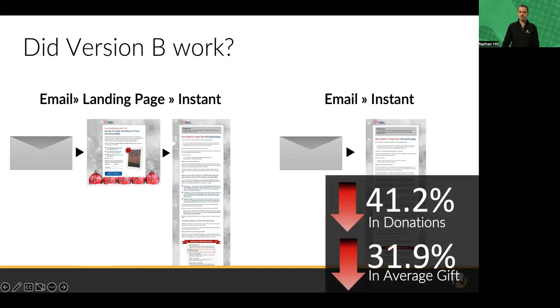Removing that step led to a 41% decrease in donations, and it led to a 31, almost 32% decrease in average gift size. And there's probably a variety of things going on, but really the primary driver here is that if I click this link in an email to go get this book, and then I land straight on a donation page, I probably haven't felt as much of the value of the free gift that you're giving me.